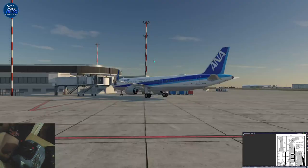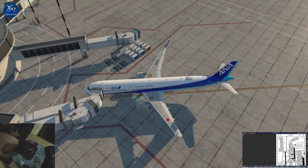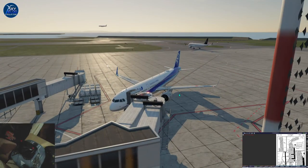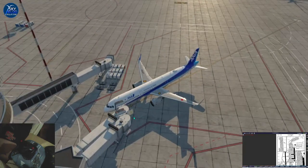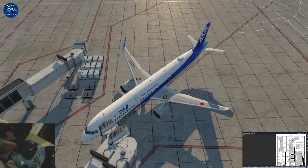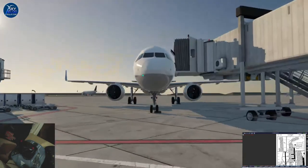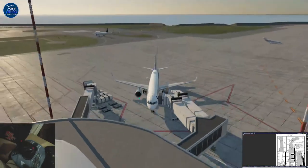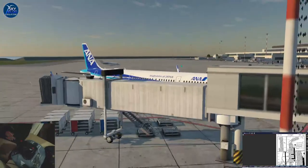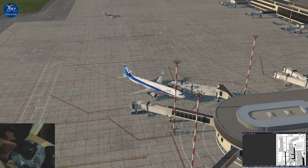Okay, so good. Welcome to Okinawa. What's happening here? Are you guys going for the same gate? No way. Or is it going for the other? Dual jetway configuration. All right, I love it. A bit off center. I guess that's on me. But anyway, guys, we made it. We made it so well, so great, so good.